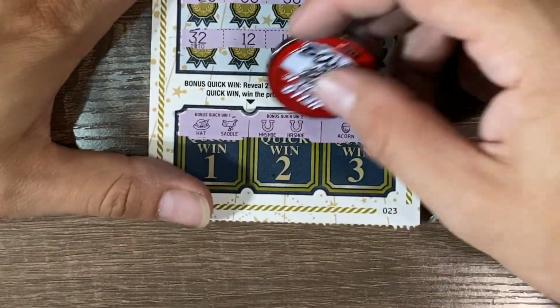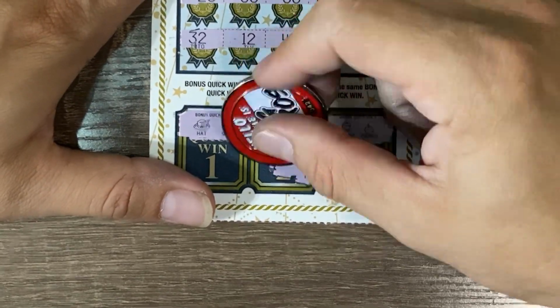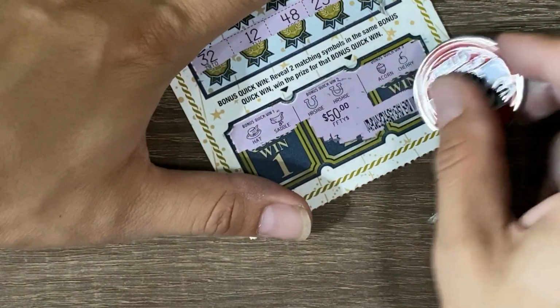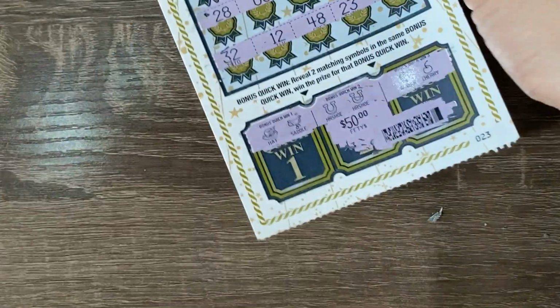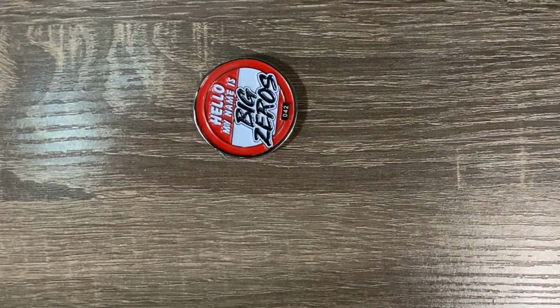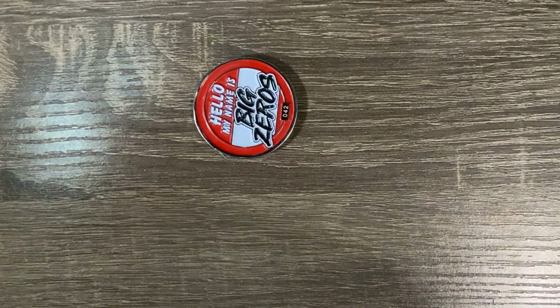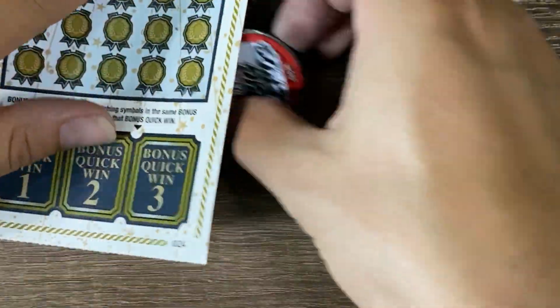Two horseshoes, let's see what we got. $50 win. I'll take it. All right, $50 win on ticket 23. Let me write that down real quick. Lost two tickets. This is ticket 24.